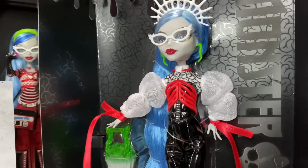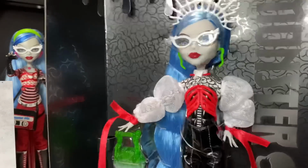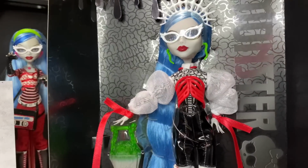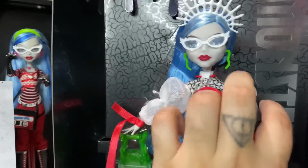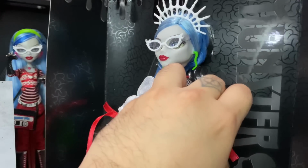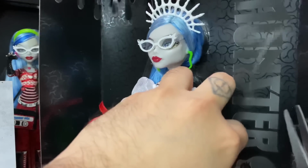So here she is. We're getting her out. I'm so excited. I don't want to hurt her in any shape, way, or form. So, yeah. I'm sorry if I'm going a little slow. No, so many clasps. Why?